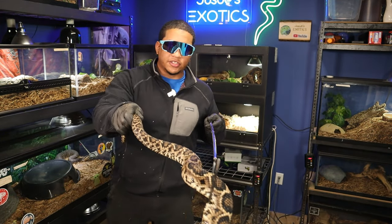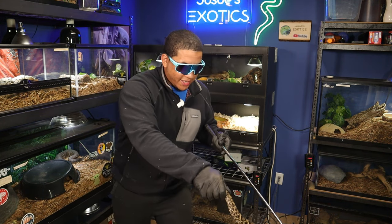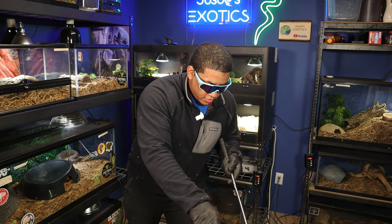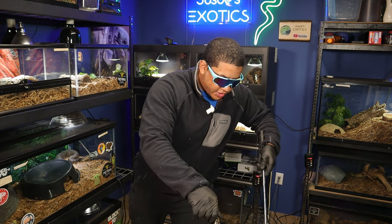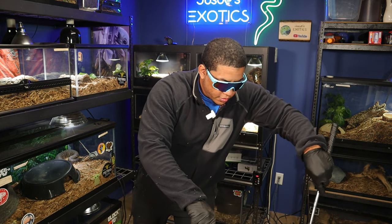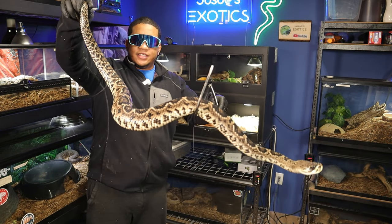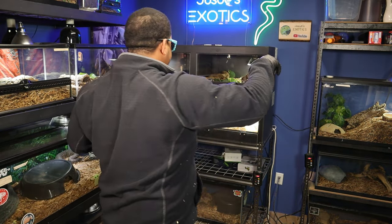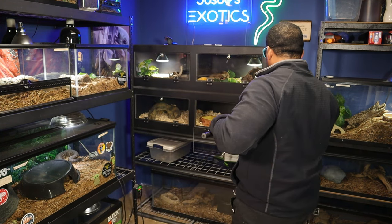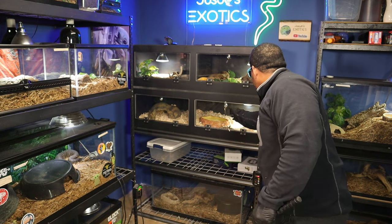And we can show you our snake friend here real quick. And we gotta get him back into his home. As soon as I can get a better grip on him here. But yeah, guys, that is the Eastern Diamondback. We got him safely on the hook, and we're gonna get him back into his domicile just like so, and lock him on up.